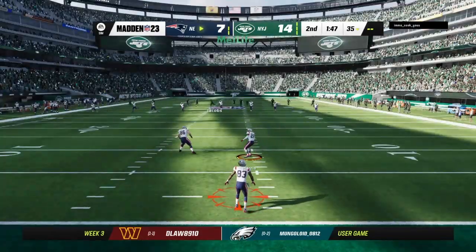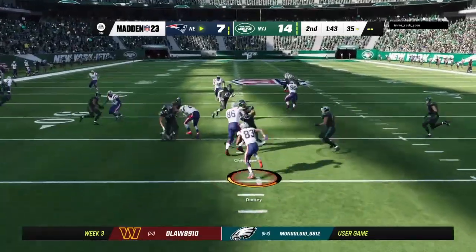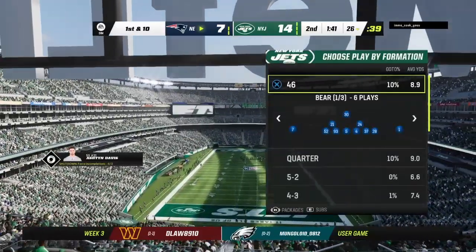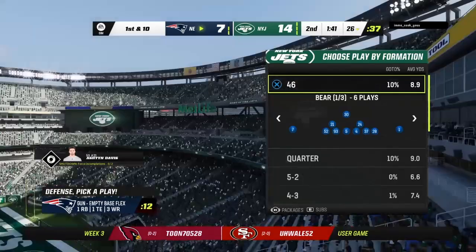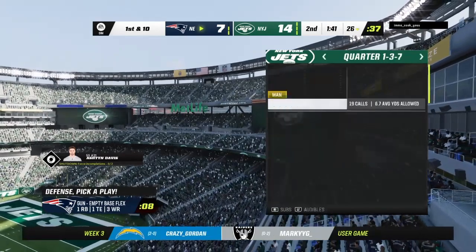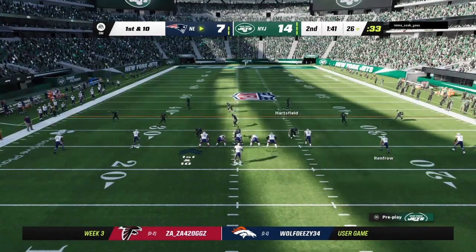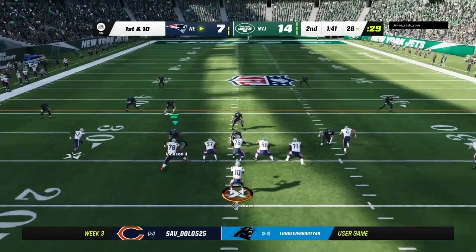And now the kick is away. Fielded just outside the goal line. And up to about the 26-yard line, just across the 25. The Pats at the line, ready to go. Now remember, they were just out here a moment ago through the pick six, so we'll see if they can take better care of the football this go-around.